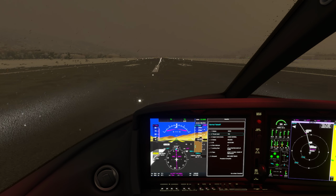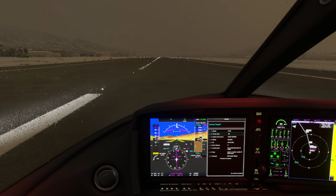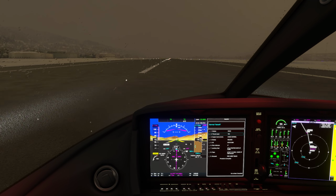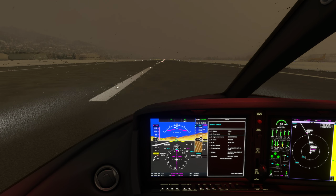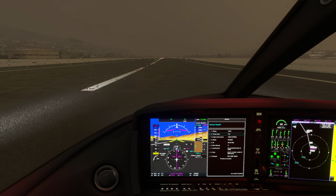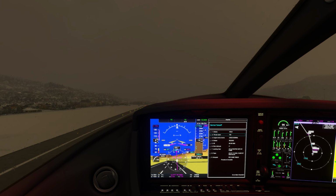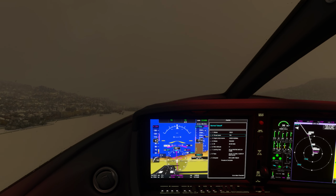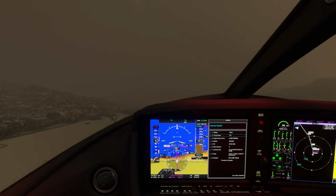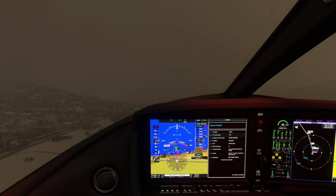Renault 9717, taxi holding point runway 26. And 90 knots. Rotate. Gear up. Flaps up.